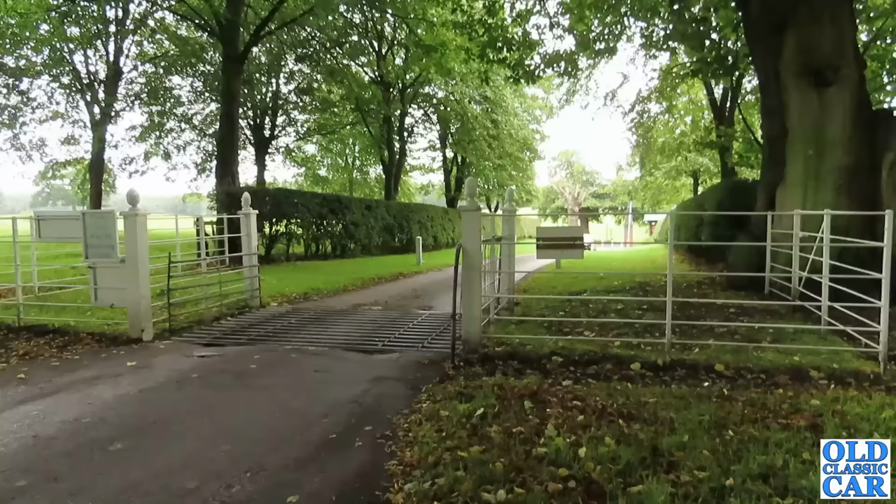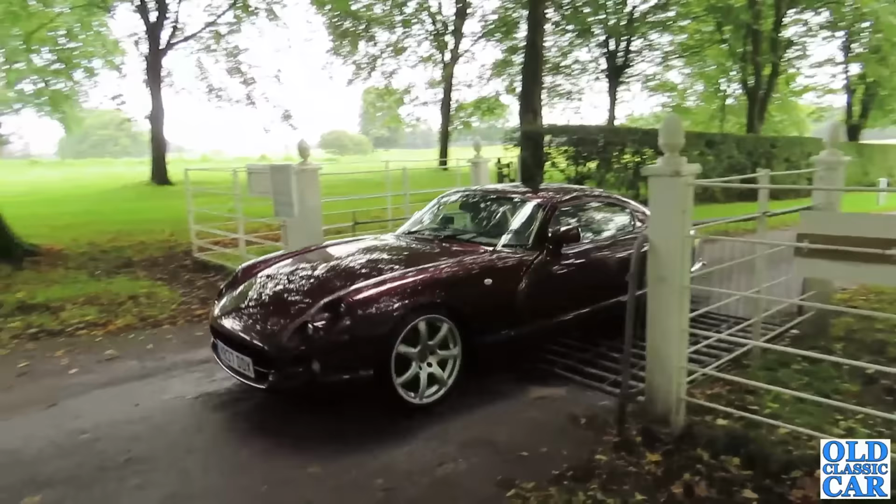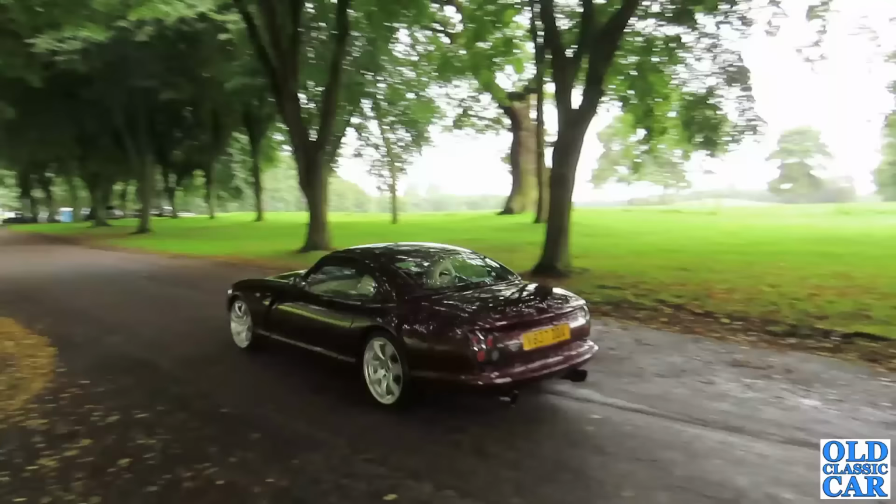Of Blackpool Thunder coming in now. TVR, the mighty fiberglass bodied TVR. This is a Cerbera with a fixed roof, longer wheelbase compared to your Chimeras and your Griffiths. Very burbly indeed.